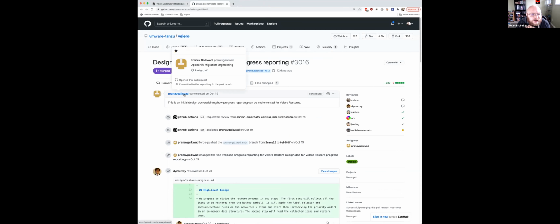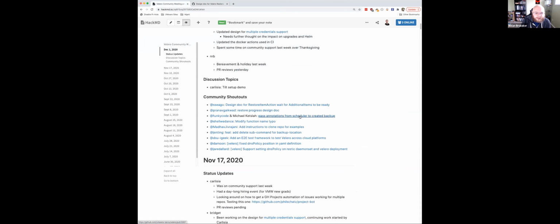Next, Pranav, also from Red Hat, proposed a design for reporting restore progress. This is for the Kubernetes objects, not necessarily volumes, but it essentially introduces 2 passes on the restore. So it will say, here's a list of the objects we expect to restore, and here's where we're at. And yeah, that will be super awesome. So again, also a couple weeks ago.